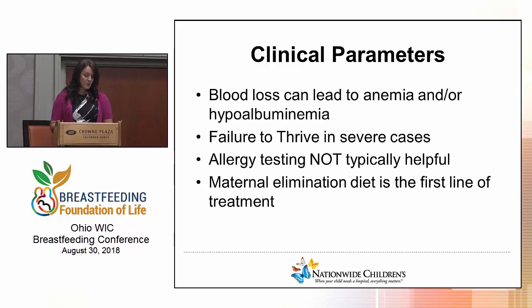So as far as what this will do to an infant, that ongoing loss of blood for such a little baby can lead to anemia or loss of protein if it's left untreated. Some pediatricians, when they suspect something like this, will obtain a hemoglobin and albumin level, so a blood and a protein level, for a baseline, to be able to monitor that infant's trend to see if it really is going down or if the baby's doing okay.